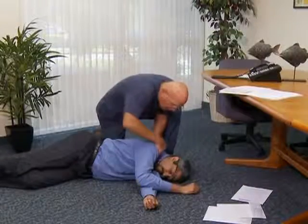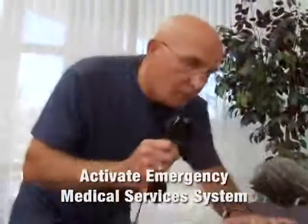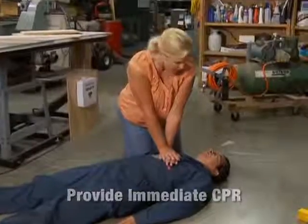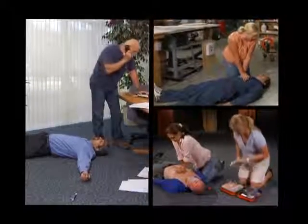To give a patient the best chance of survival, 3 actions must occur within the first moments of a cardiac arrest. First, activate the emergency medical services system. Second, provide immediate CPR. And third, use an AED. These 3 actions are all part of the chain of survival.